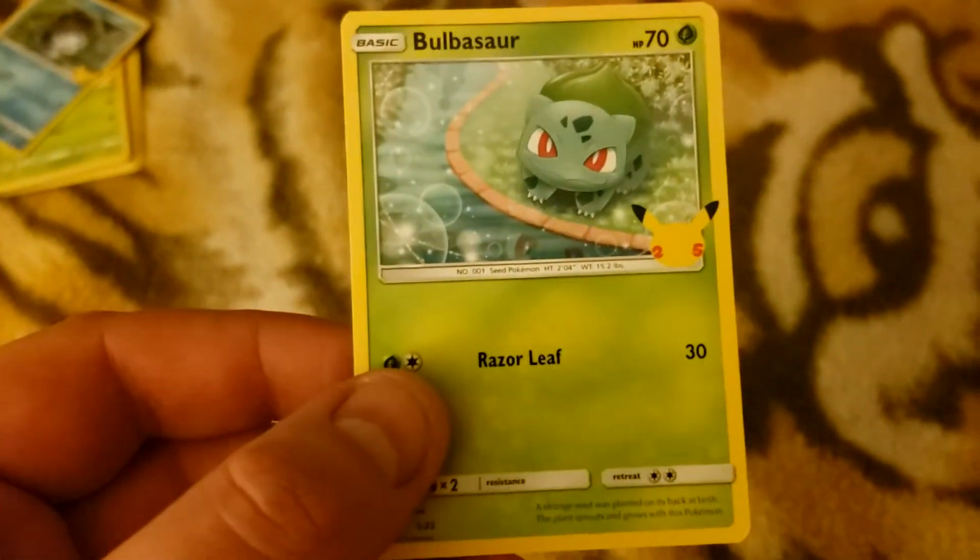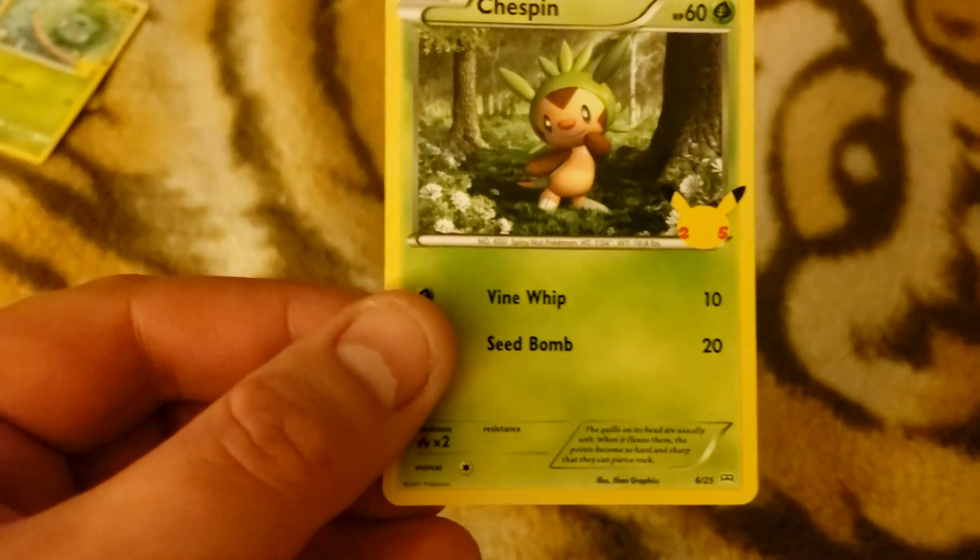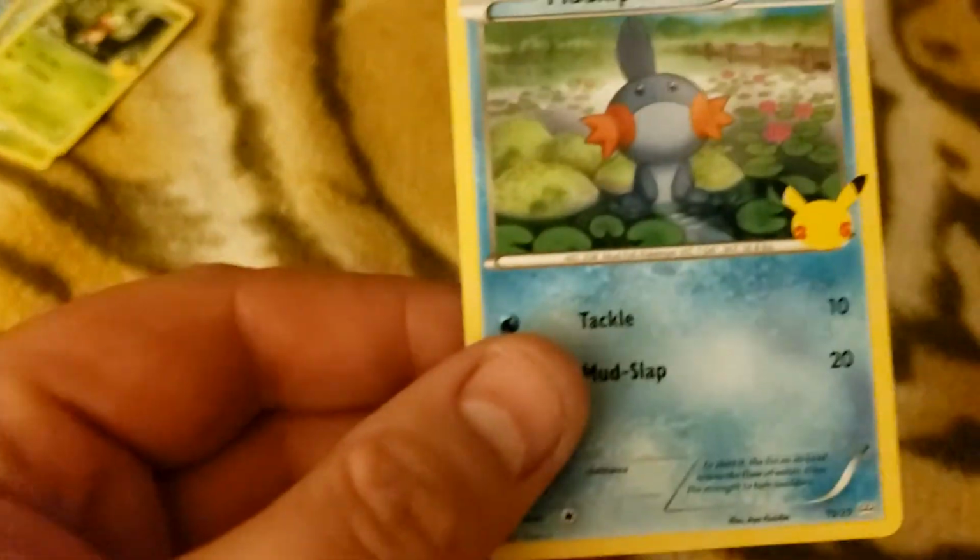And then we got Bulbasaur. I've heard of that one. Always liked Bulbasaur. And then we got Chespin. Never heard of that one. Doesn't even look familiar. And then last but not least, we got Mudkip. So, not bad, I guess. Like I said, I'm going to hold on to these cards.